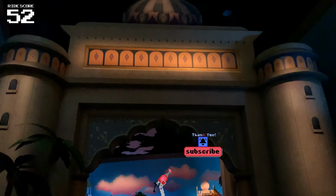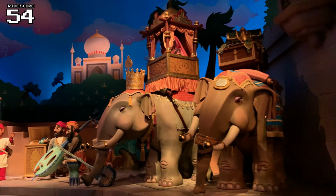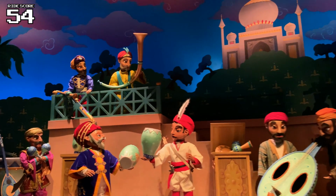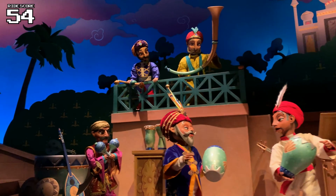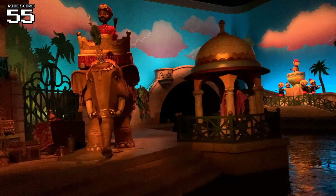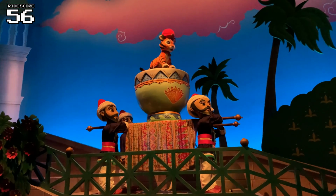A nice big grand gate to enter through this time as we're welcomed to the Sultan's palace. I love these stylized fabric ears on the elephants. Gorgeous vocal harmonies with the Sultan, who's given Sindbad some instruments to ward off the monkeys. Again, we have some other figures populating the scene, the other side of the waterway. And Chandu's playing a drum! Look how proud he is!